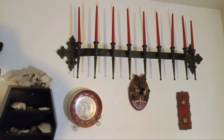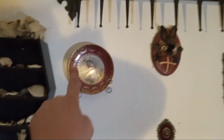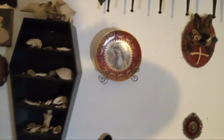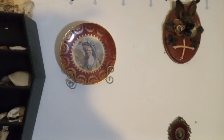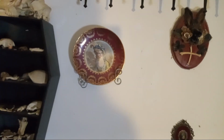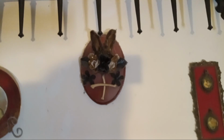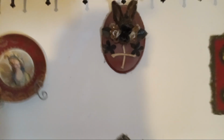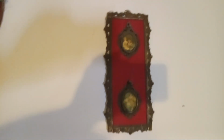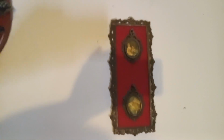Here's this little candelabra thing. This little plate with the Rococo woman was another thing that I got from my nanny, my great-great-grandma, after she passed. This is a little thing with rabbit ears, and then there's chicken bones and flowers and all sorts of fun stuff. This is a little Victorian beetle frame thing. Then here's just some illustrations of Victorian people.